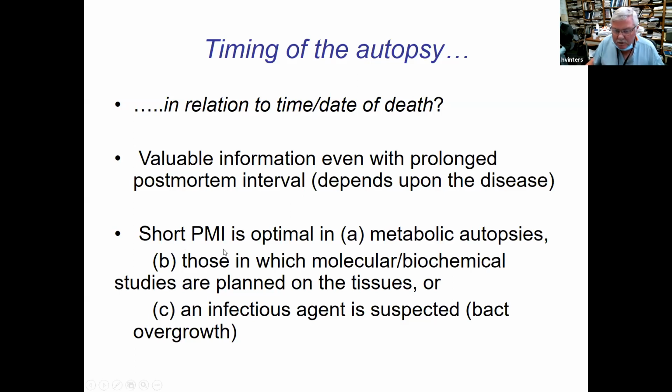A short postmortem interval is optimal if somebody has a metabolic disease, or where we plan to do molecular or biochemical studies, because although the tissue itself is stable, various molecular components of the tissue might degrade, like the DNA or the RNA, but it's getting easier and easier to retrieve those materials from the autopsy tissues. And if an infectious agent is suspected, it's good to do the autopsy as rapidly as possible after death. And as I mentioned to you, we've certainly cultured HIV from postmortem brain specimens on more than one occasion.